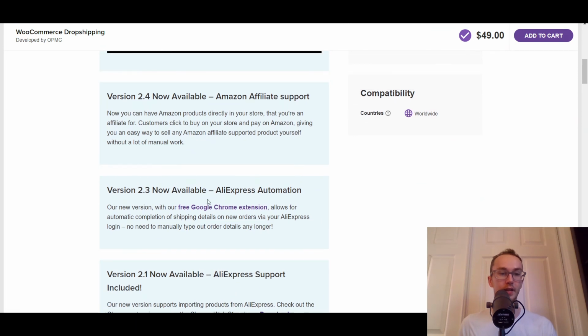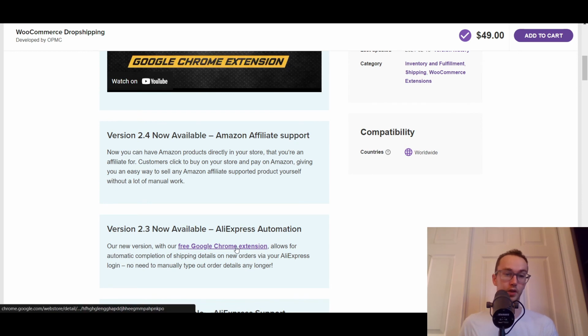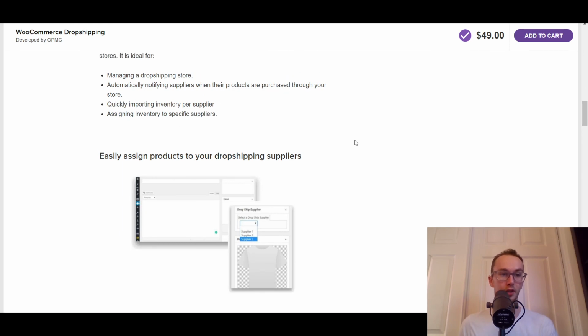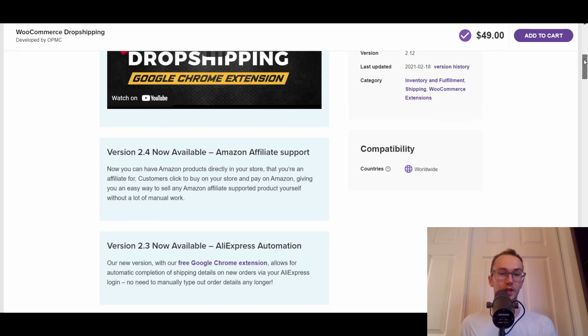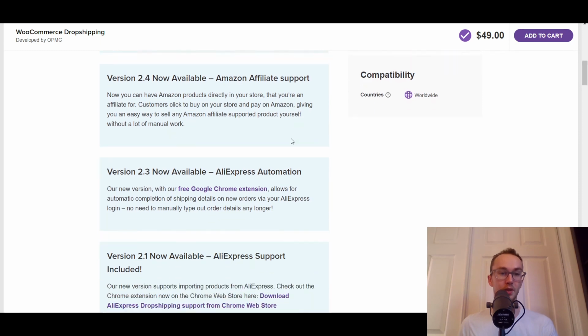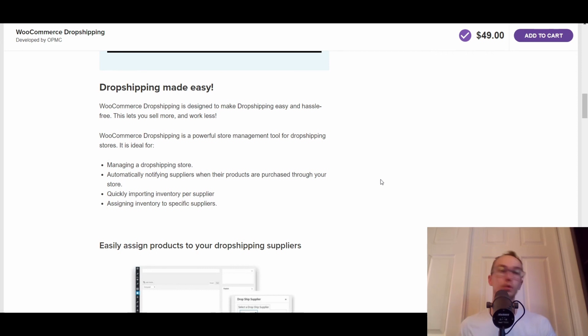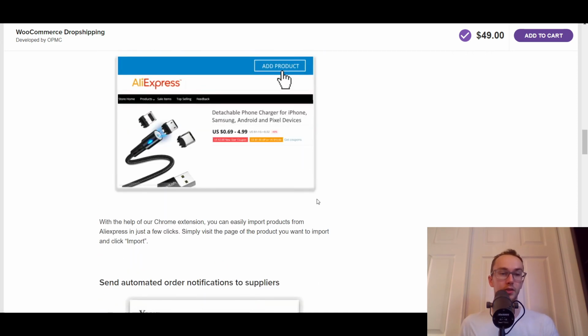So as you can see, they have added a lot of additional features, even just in their more recent versions. They have an extension, so you can import the AliExpress products, and they even have Amazon product importing along with the Amazon affiliate program. So that is one thing there. Now, the nice benefit with the WooCommerce dropshipping plugin, beyond just their Amazon affiliate support and their AliExpress automation, is that if you are doing more manual dropshipping, they do allow you to do CSV imports.